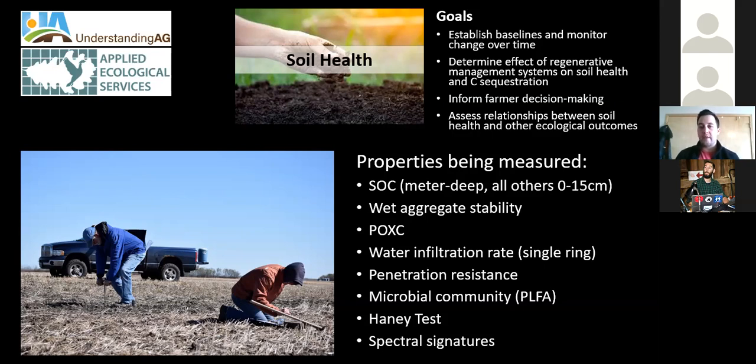So we want to understand how these management systems relate to soil health and carbon sequestration. We might not necessarily be able to pick out the effect of no-till, for example, but we will. Our treatment is regenerative systems management. We also want these data to inform farmer decision making. That's been a challenge, as you'll see later. And we also want to assess the relationships between soil health and other ecological outcomes, so water, insects, birds, to try to see the multi-trophic level interactions that are happening on the farms.